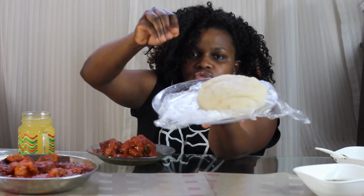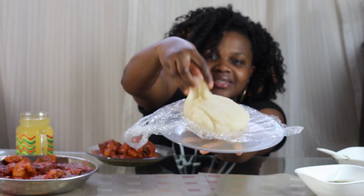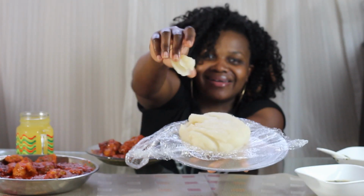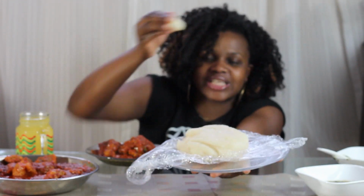I'm going to put my hand in the soup to show you the consistency. Look at how gooey this is. Oh my god, look. It's basically like starch. I had to check again. I'm like, did I buy starch or did I buy fufu? It is fufu, but it's just really gooey and it's really hard to make. The struggle was real. That's all I gotta say.